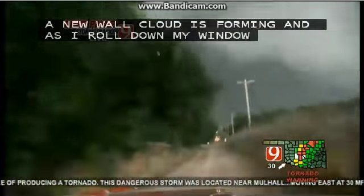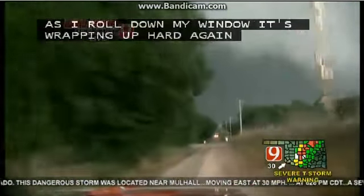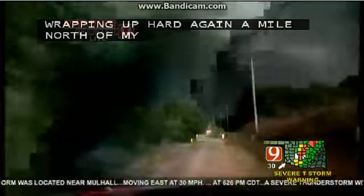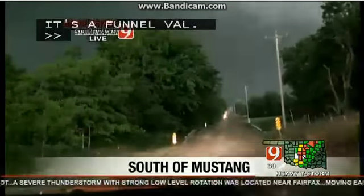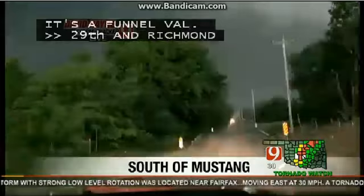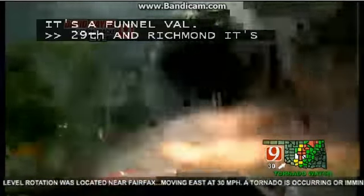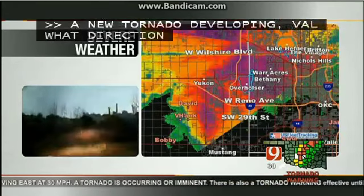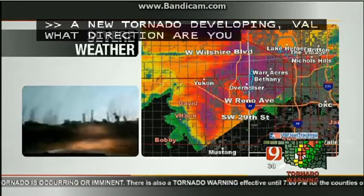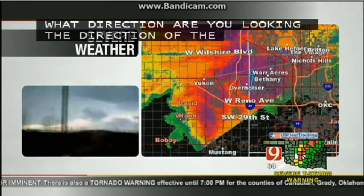Hey, it's a funnel, Val. I'm at 29th and Richland looking back to the west. The new circulation is producing a funnel right now. New tornado developing, new mesocyclone developing. So once again, Val, give me your location, what direction you're looking, approximate location of the funnel and the mesocyclone. Okay, Gary, I am at Cimarron Road and Southwest 29th Street, due north of me, about probably a mile to a mile and a half.